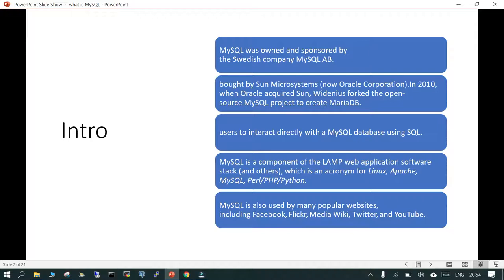MySQL has been in the news because it is used by most of the world's famous websites. If you talk about Facebook, MediaWiki, Twitter or YouTube, in some form or other they are using it. If it is a web-based application, the number one choice is MySQL or MariaDB.